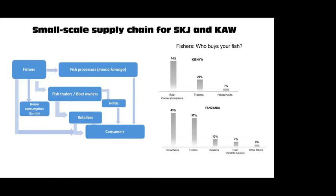As you can see on the right, 74% of the fish is bought by the boat owners and investors. So they own the boats, and therefore they own the catches, and they dominate the purchasing. Whereas in Tanzania, we saw a slight difference where the fish is being purchased mainly by the households. So 43% was going straight to be consumed by the households, and then about 37% going to the traders. So you can see there's a slight difference in the value chains.